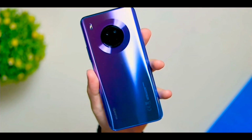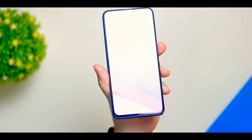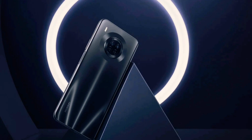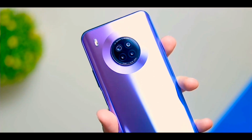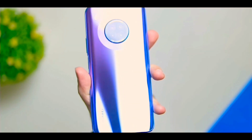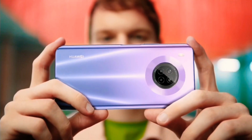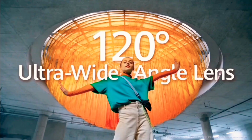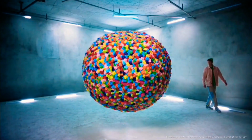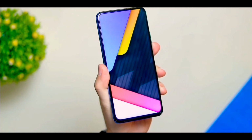What makes it even more beautiful are the three different colors that you get to choose from: Space Silver, Sakura Pink, and Midnight Black. On the back, you get a 64 megapixel scenario quad camera. Now you can capture super clarity shots for sweeping landscapes, distant landmarks, and close-up scenes. Even at night, you can capture blur-free, focused handheld photos in low-light situations.